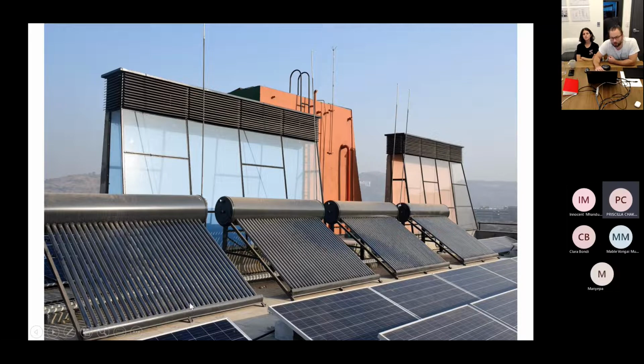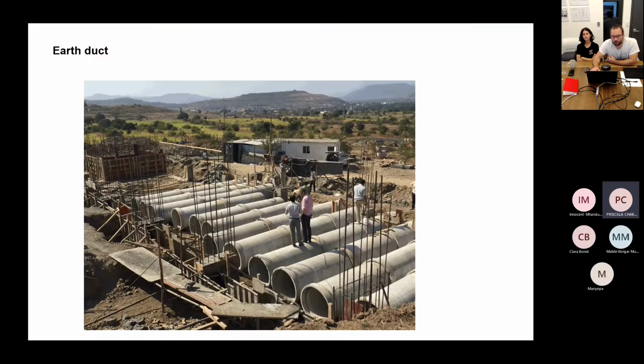Also, we see here we have solar thermal collectors for showers and so on, and PV for the other systems, lighting and so on. I mentioned this earth duct. It's a simple principle. Before construction, before building the foundation, they put in some concrete tubes here where the air will be sucked in and then connected to the rooms. So it's very simplified, just concrete tubes in the soil.